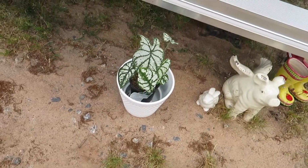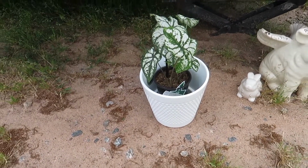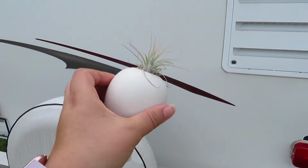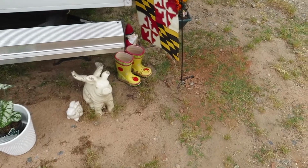I have this plant that I just bought. I have to plant it in the planter still. I got the new planter and the plant. I also got this, which is an air plant. I love things with faces on it, which you'll see. And I have some little things here.